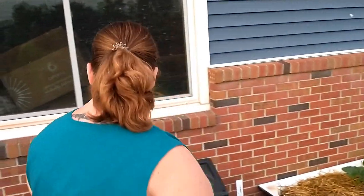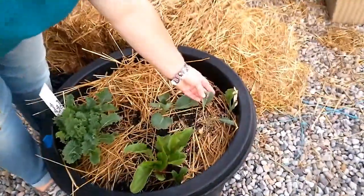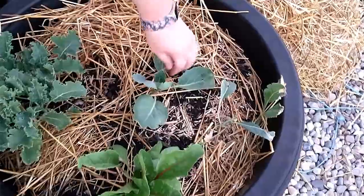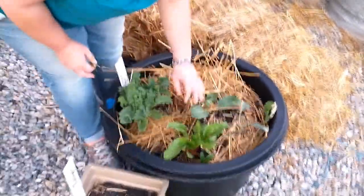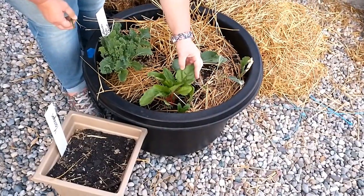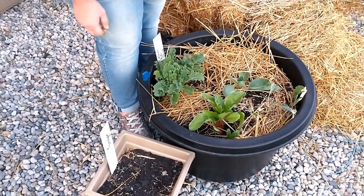So another empty container, and there are 2 more empty containers, things that just didn't come up. Out of this one here, the dinosaur kale came up and got eaten, so that really needs to be pulled out. This is collard greens, and it's struggling. It's getting eaten a little bit, so I don't know if that's going to make it. This is Swiss chard, and the Swiss chard's actually doing pretty good. Happy with that. This curly kale actually looked really good until something started eating it. Story of my life right now.